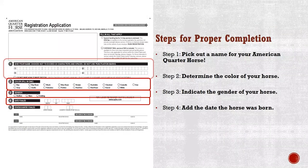Step 1 is picking out a name for your American Quarter Horse. To ensure the name is available, log into your account on www.aqha.com and search under Research Foal Names. Step 2 is to determine the color of your horse. If you need assistance with determining the horse's color, AQHA color specialists can determine the appropriate color based on pictures and the pedigree. Indicate the gender of your foal in Step 3. Don't forget to add the date your horse was born in Step 4.